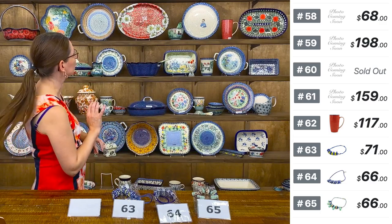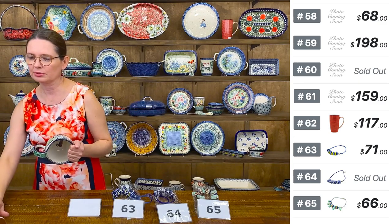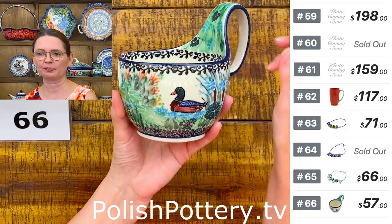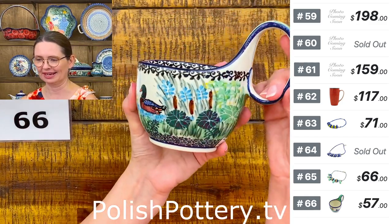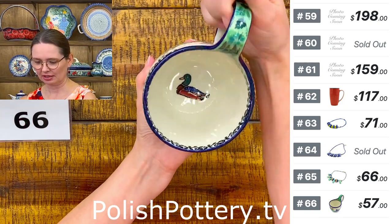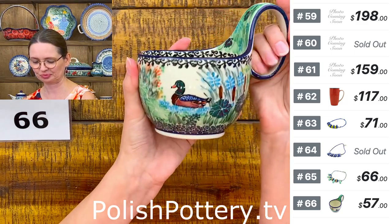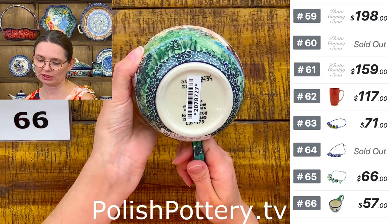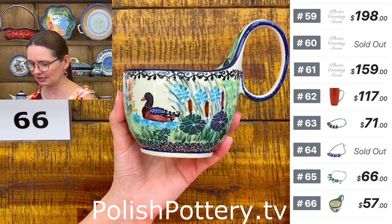Okay. Now, I showed you the plate with the princess, so she can stay there. 16 ounce, beautiful lube bowl or soup mug from Ceramica Artystyczna. So you have the cat tails in here. I remember now, this is cat tail. And the beautiful mallard duck in here. This is a very colorful duck, so that's him, that's the male. And they are designed by Miss Teresa Liana. This is Unicut 2734. Beautiful. Number 66, $57.